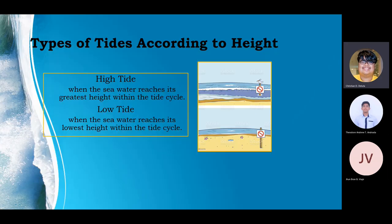Next is the types of tides according to height. First one is a high tide, when the seawater reaches its greatest height within the tide cycle. Next one is the low tide, when the seawater reaches its lowest height within the tide cycle. As you can see, the picture on the top shows an example of a high tide, and the one below is a picture of a low tide.